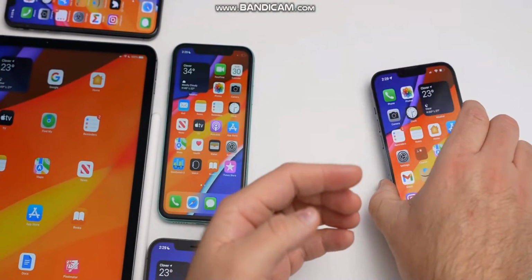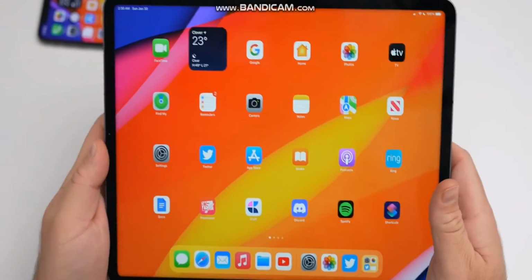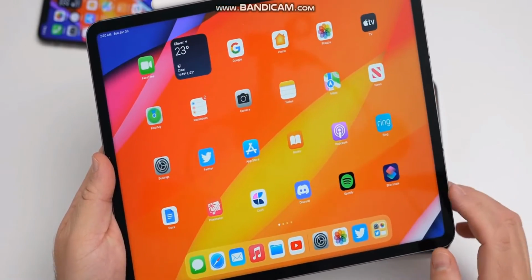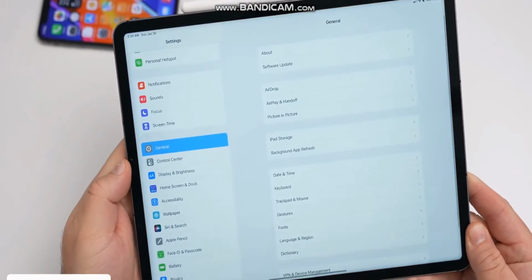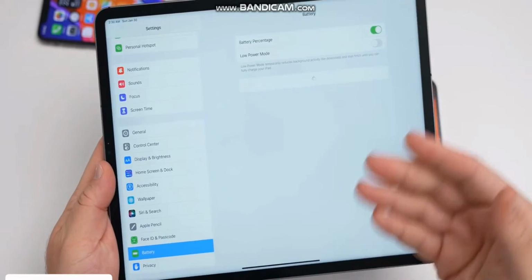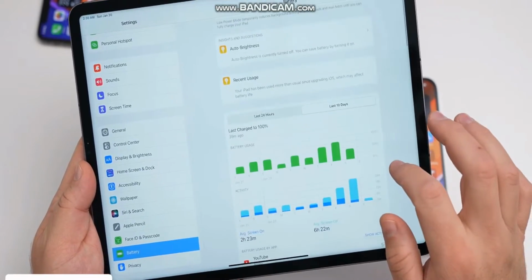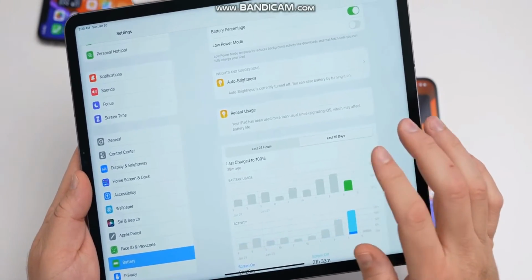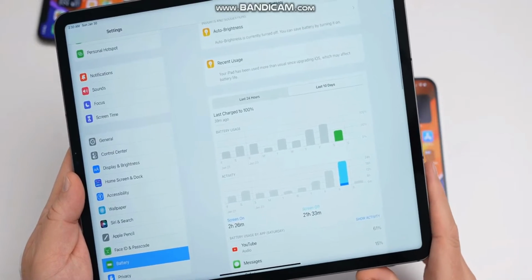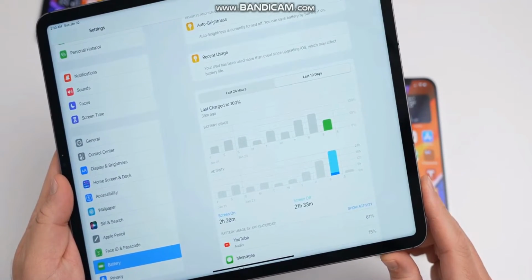Now, the experience on my iPad has been fairly steady as well. So on the iPad, it's been pretty good. I haven't had any issues, but battery life is where there's always a concern. So on my iPad, if we go into battery, I haven't had my iPad crash or anything at all. You'll see it was last charged to 100% 39 minutes ago, and I'm still at 100% because of that. So if we go back a day, I used it for 2 hours and 26 minutes, and it had 21 hours and 33 minutes of screen off time.